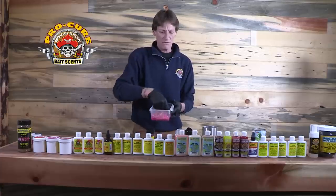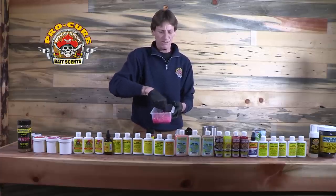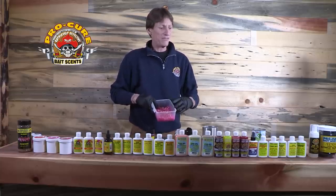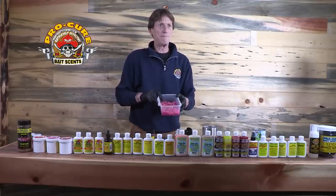So what I will do is take this container on the second morning after I've drained the juice off and split it up 4 different ways. One I'll leave just plain, but then the other 3 I'll add different oils to them. That way I can take the same bait and make it fish four different ways.